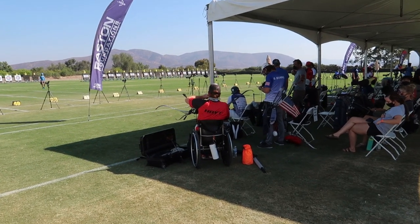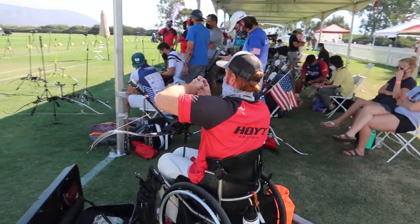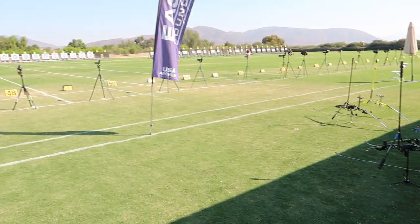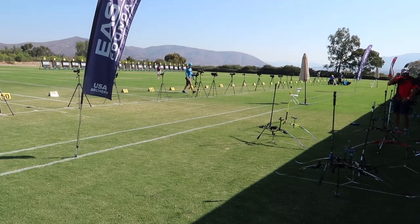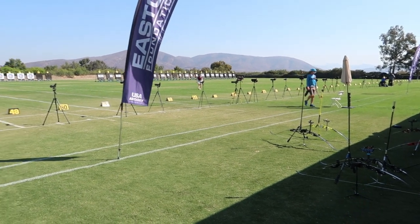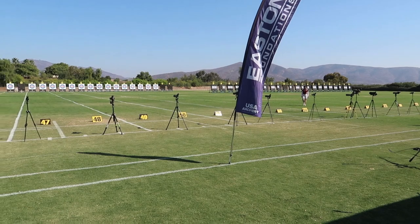All right, coming over to the male recurve side of the field and compound. We got Kevin. He's doing some bow work here. Yeah, just keeping it real. Looking pretty good. So targets 45 through 63 is senior men's recurve. 64 through 88 is compound. So we'll walk over and check out the compound field.